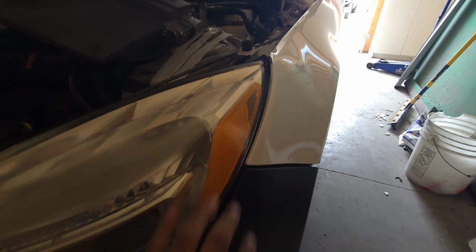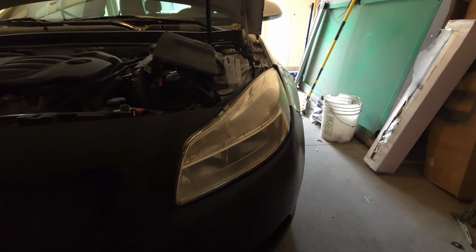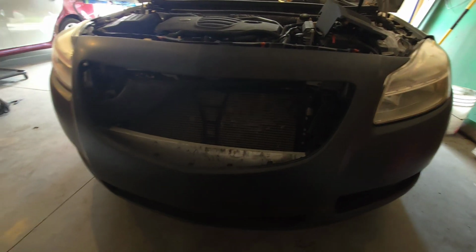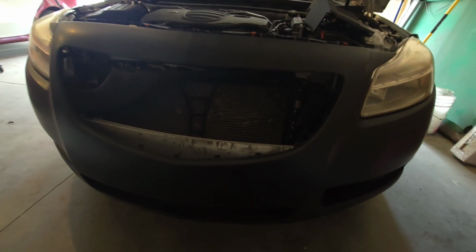It's mostly OEM. But we are gonna have to bend this backwards. We're gonna put some heat into it and start banging it until we get it nice and flush with the light, just like the other side. And we should be done. Hopefully we don't have to paint anything on the fender, but we are definitely going to have to paint the front bumper. We're not putting the grill or anything in here just because we still gotta paint this thing.